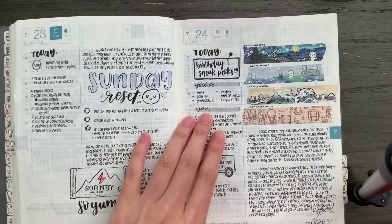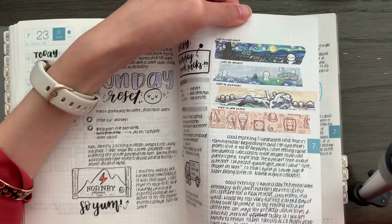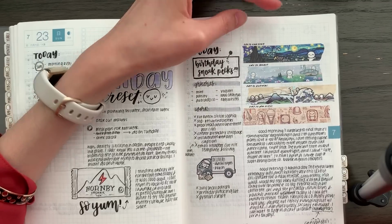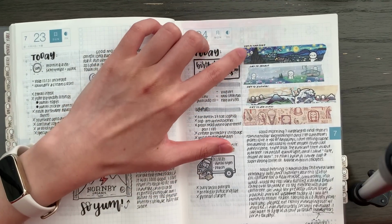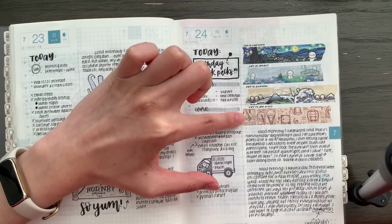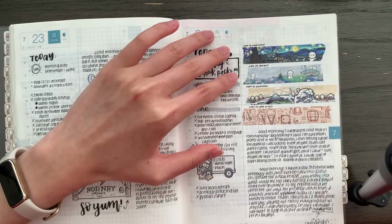And then Monday was super exciting because I finally announced the birthday sale and revealed the collection of washi tapes and the theme. We have Van Gogh, Monet, Hokusai, and Da Vinci. And if you're interested, this is releasing on August 6th.